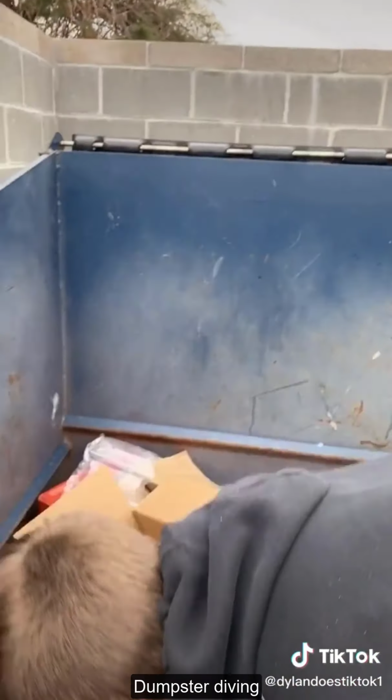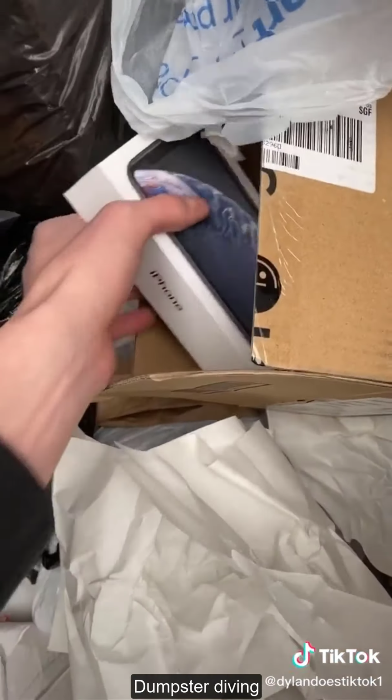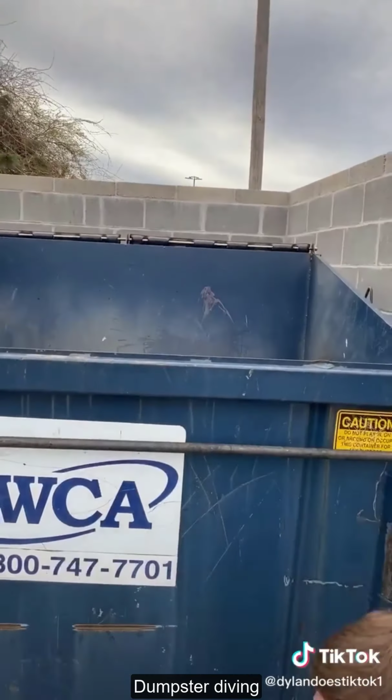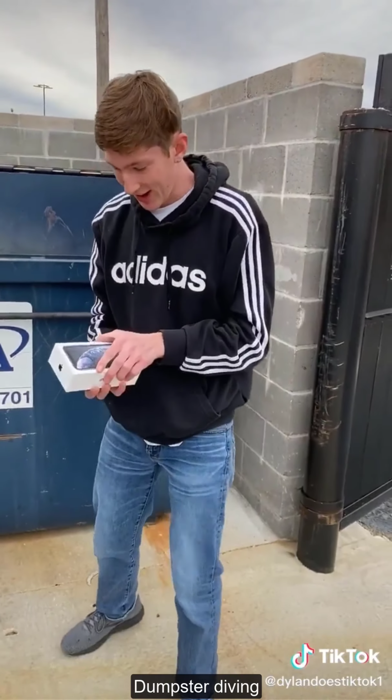And I bent down to look inside a box, and inside was this. What? No way. I looked at it, and then I got out and began to open it. Alright, let's open it up.